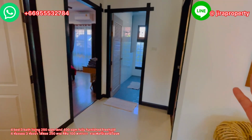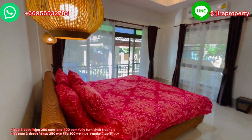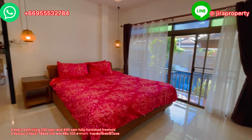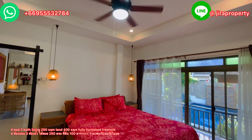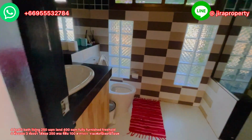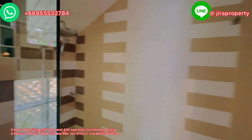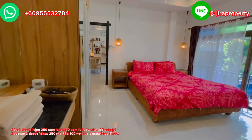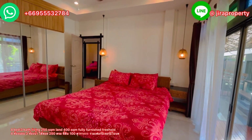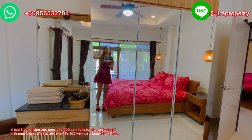Now we will go to see the master bedroom first, this one here. Master bedroom, a good size bedroom. You have the pool view of the court. You have a ceiling fan and also aircon in the bedroom. And this is the ensuite bathroom. The shower is over there. This is the shower. Closet, built-in closet, really nice. The closet has been renovated.